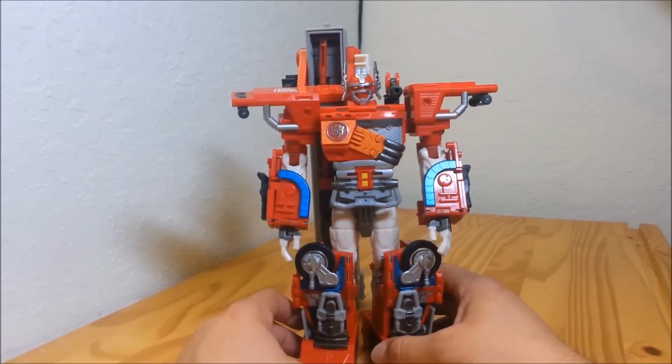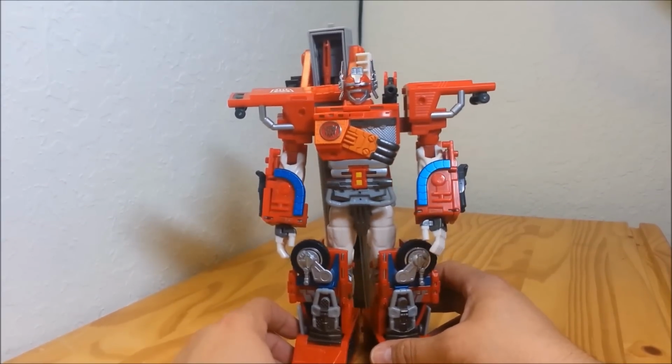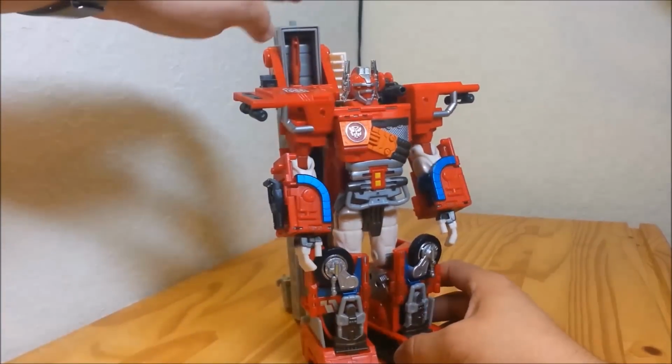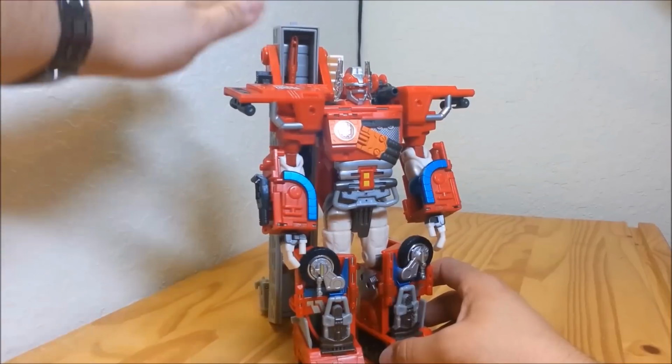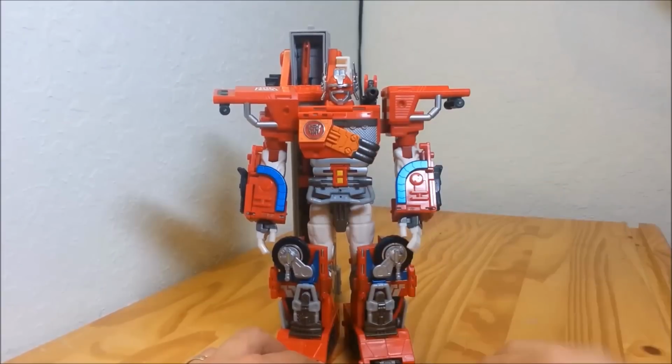Now, as far as this super robot mode goes, he's about 10 inches tall at the head, 11 and a half if you want to go to the ladder. So take that into consideration if you plan to display him in this mode, which is actually the mode that I display him in and always have.